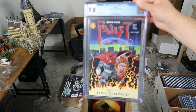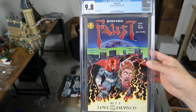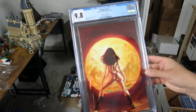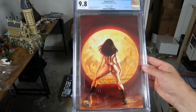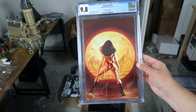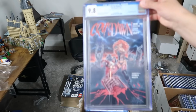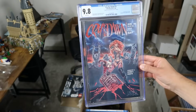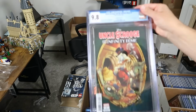Faust #1 in a 9.8, and it does say name written on first page in marker, so you can get that JSA certified now. And Vampirella #1, I mean, look at this. This is Alex Ross, and it says right here, in memory of Frank. Alex Ross in memory of Frank on Vampirella. That is absolutely stunning. Cry for Dawn #1 in a 9.8. It also says two names written on interior cover in marker, so you could get that JSA certified.